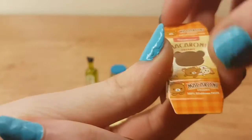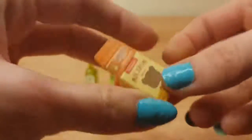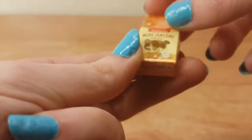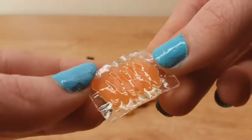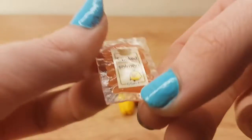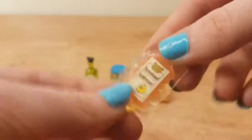A little box of macaroni, which now I kind of think that the thing that I thought was cereal is actually macaroni, just because there's a little circle. So I feel like you put this in like that and it's macaroni. And some salmon. I guess this could be chicken, but to me this looks like salmon. Yeah, it's smoked salmon, but I guess it could be chicken slabs. It's a little bit too pink, but so cute.